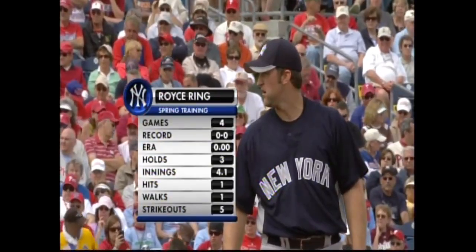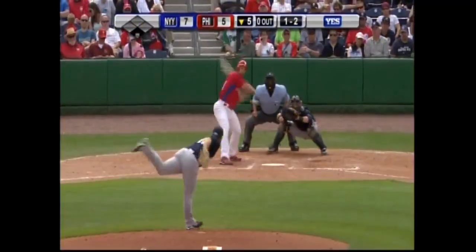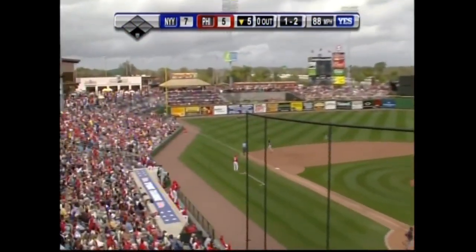So we left guys that were ready to go, because if you do it against minor league kids, they're not really ready to go yet. And we wanted the at bats to be tough, and it was good.